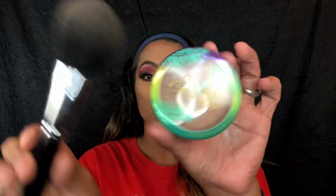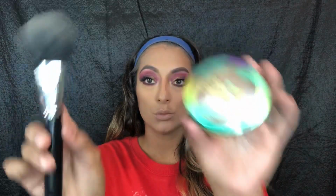I'm then going to take this fluff brush and dust away all that setting powder that I had applied on my face. I'm going to take it real smooth and just go over, being sure not to shift any of the product that I've already laid down. I'm then going to take my favorite butter bronzer and just bronze up my face a little bit.